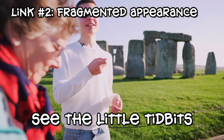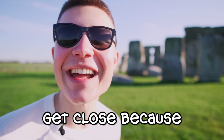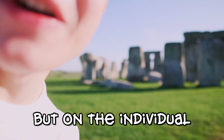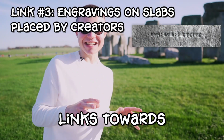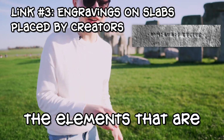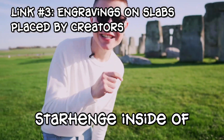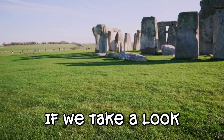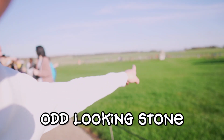So on Starhenge, you see the little tidbits poking out of the structure of it, don't you? Also, I know we can't get close because there's a little wire, but on the individual stones, there's little carvings, and that links towards the elements that are placed on each little slab circulating around Starhenge inside of Dawn of Fire. If we take a look to the very left there too, you will notice a very peculiar, odd-looking stone.